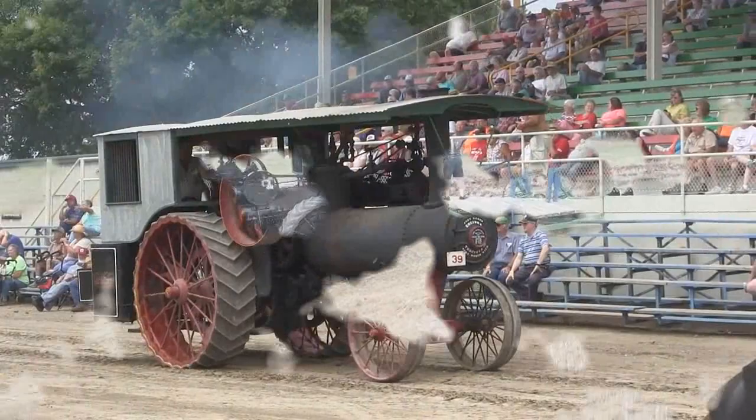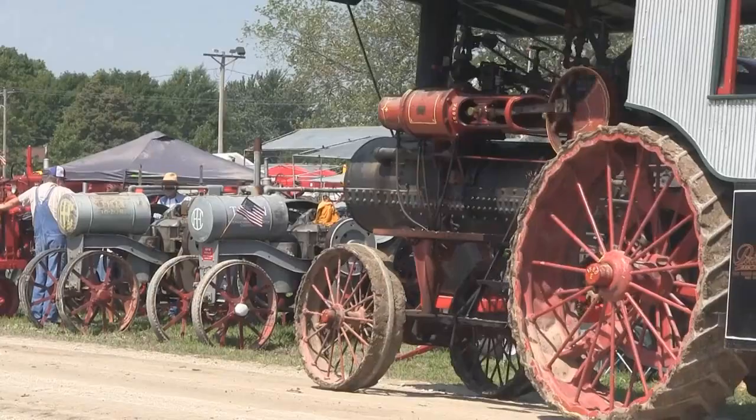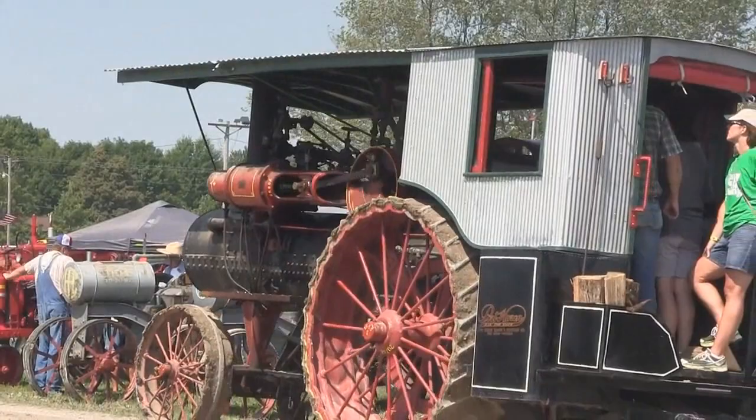Here's a very short video clip that gives you a pretty good idea what it looked like. But look at those front wheels. They're all over the place. I don't know how they could plow a straight line with those. And there you see the extra storage in the back, the wood storage.